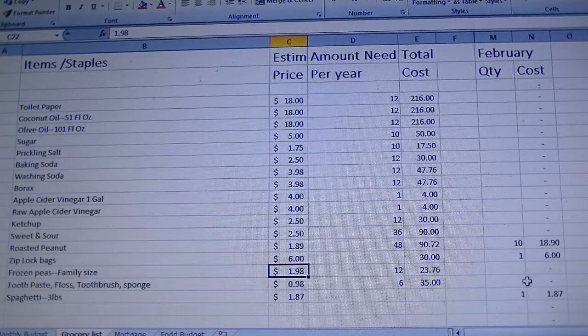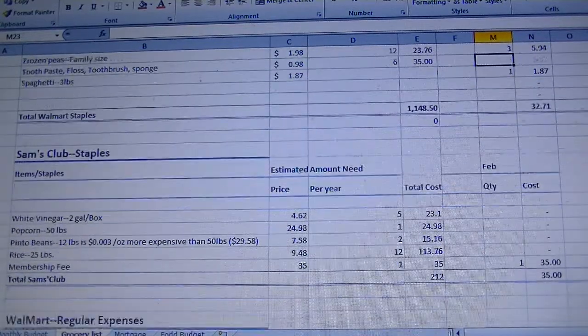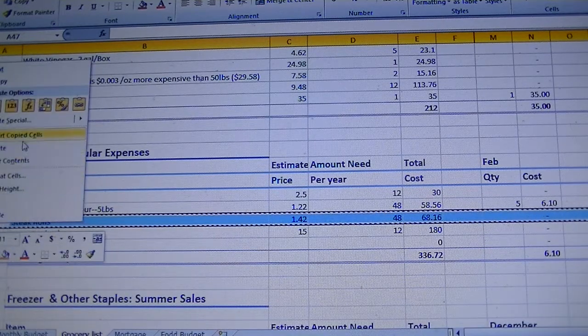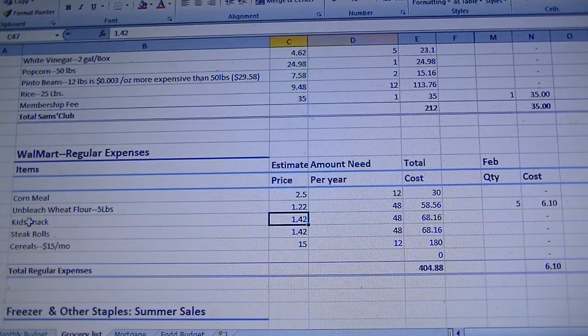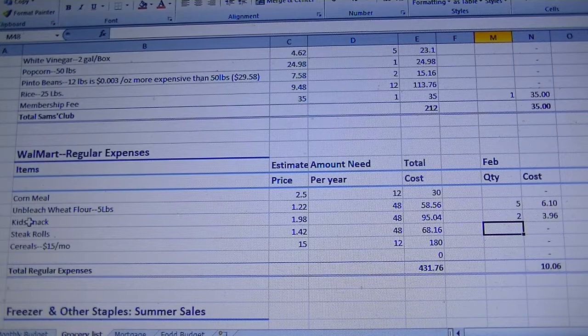So that's that. Peas, I like to purchase some peas. Why not have it on my list here? Probably get 3. So I have the peanuts, the sandwich bags, snack. Do I have snacks anywhere here? It will be animal crackers. Steak rolls is here. I'm not seeing snack here. Copy. Can just insert it. And I can just call it kids snack. And I believe it's $1.98. I believe, I'm not sure. So probably I'll get 2 of that.